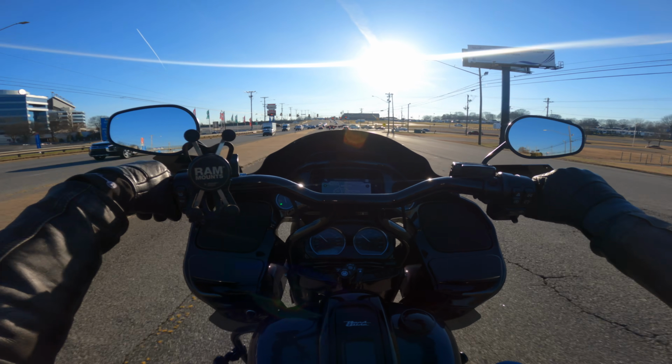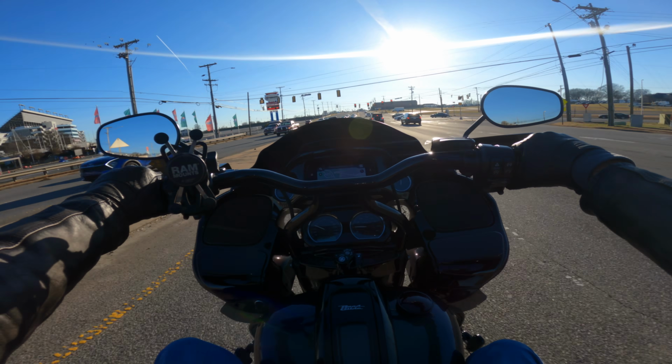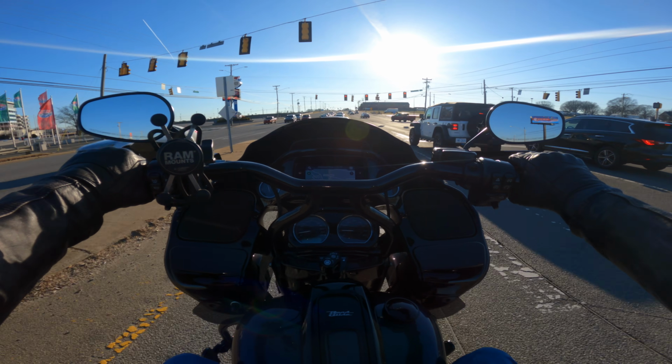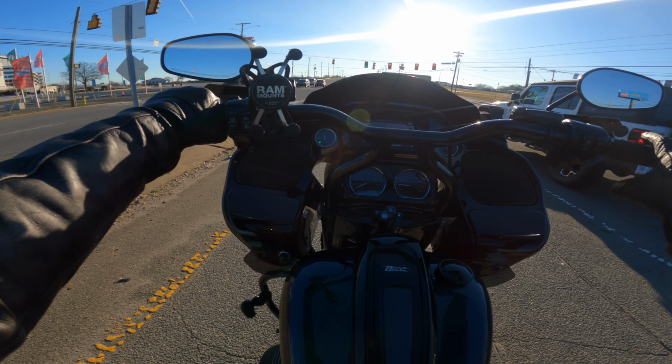So on this bike, you're going to get all your typical features, such as traction control, ABS, and navigation. You basically got everything right here for you.